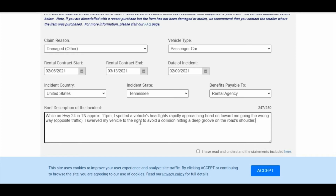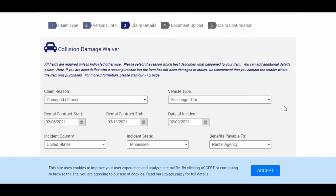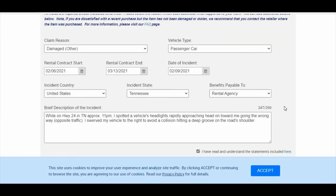Sounds good? All right. So what collision? Man, I ain't got that much room. I only got three spaces left. Okay. Yeah.